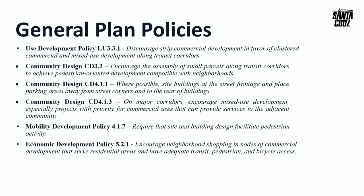Listed in the staff report that the project is consistent with, I just pulled a couple out that seemed fairly important. And just kind of going through these really quickly: discouraging strip commercial in favor of clustered commercial and mixed-use development along transit corridors. This is a project to a T.